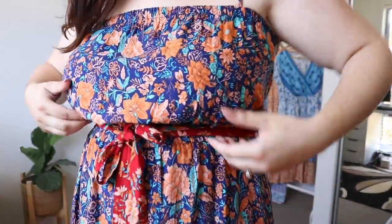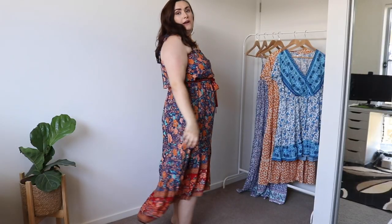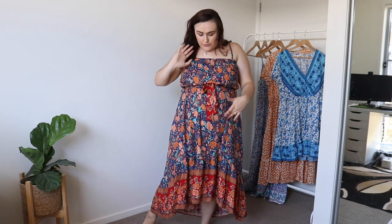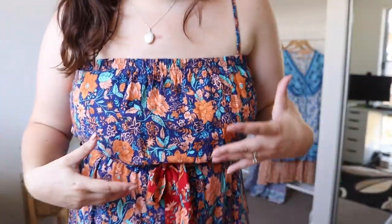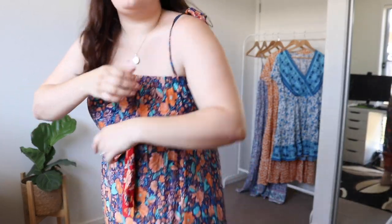Just the print itself. Oh, yes. It's just so flowy. It's longer at the back than it is at the front. And again, it's just got that beautiful red down the bottom. It's got the blues throughout it, the oranges. It's just a whole bunch of different colors that work really well together. Can't even deal with how beautiful that is. I also noticed while I was putting it on that you can actually tuck the sleeves in as well, or the straps, if you wanted to go more of a strapless look. And it is adjustable too, with the straps tying up at the top.